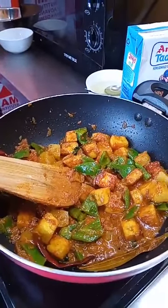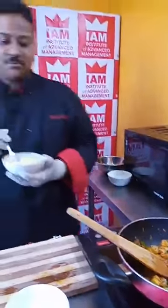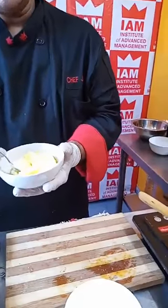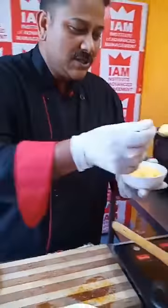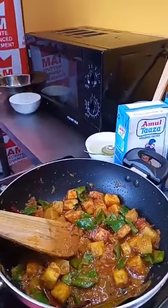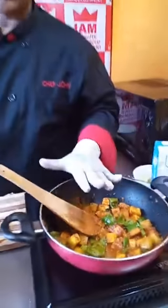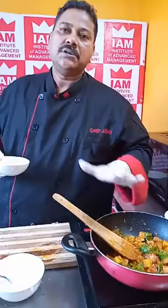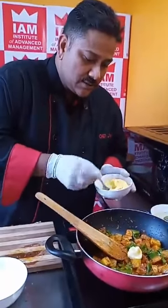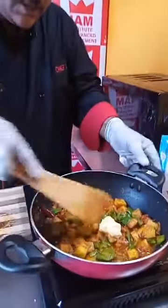Now that this is almost done, the important part has to be played out. It has to be some butter, and it's Amul butter, my favorite. When you put in the butter, make sure you switch off your flame. Don't cook it, because if your flame is on while you are cooking, when you put the butter it will leave oil, the moisture. So just add the butter. If you are a butter lover, you can add more, and then you just toast it.